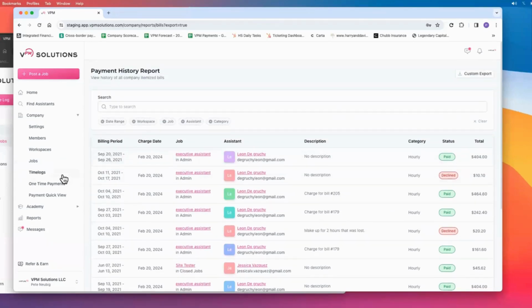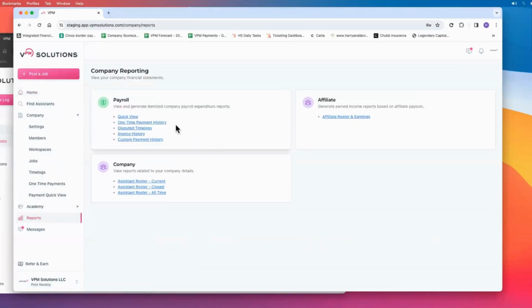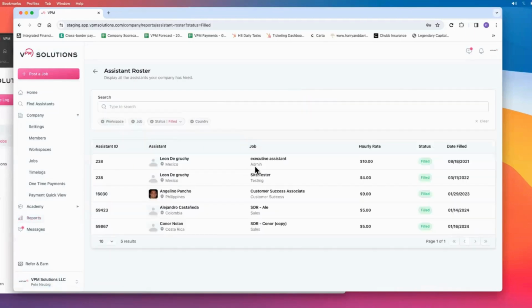So as you use the system, if you have a report that you would love to see, simply come in here and give us feedback and add that as a request, and we'll be more than happy to look at it and build it. These are new too. We built assistant reports here, and coming soon, you'll be able to download each of these reports into a PDF as well.